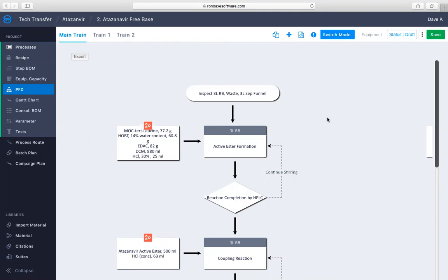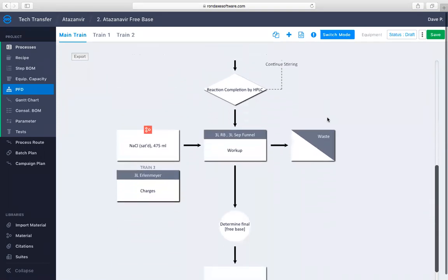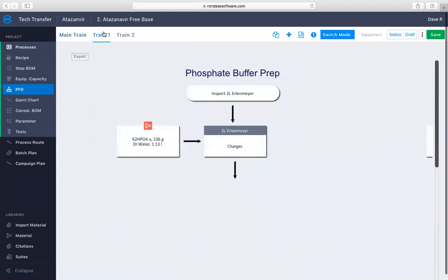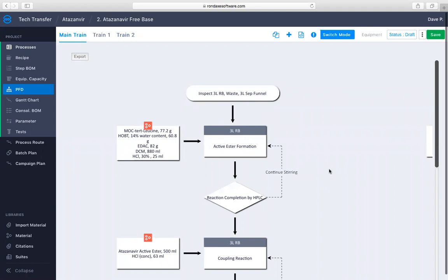It's hard to visualize the process when you're just reading a batch record. And again, it's automatically generated from the recipe, where we've seen in the past this has been manually constructed, with errors and omissions throughout. So scrolling through this PFD, we can see that every train is complete. In this field, you can click on individual trains up top here. So we'll go to the phosphate buffer prep, and that's side train 1. Train 2 is a sodium phosphate wash. And we can click back to the main train.